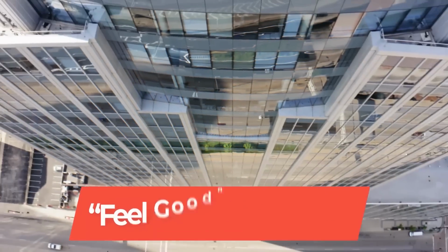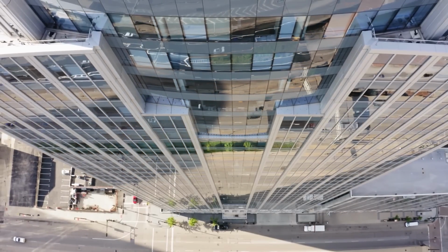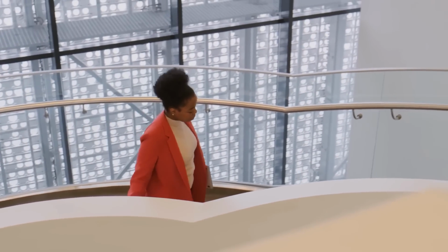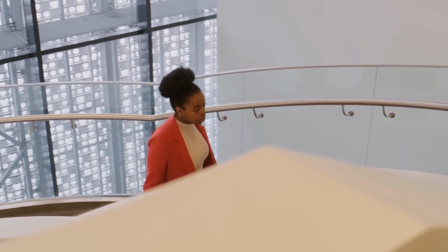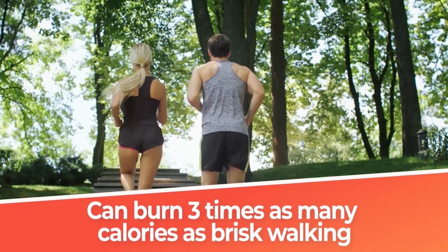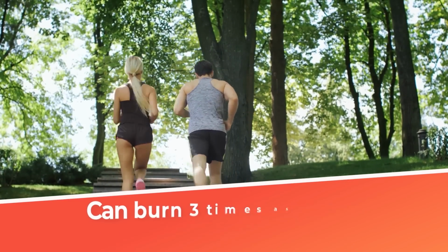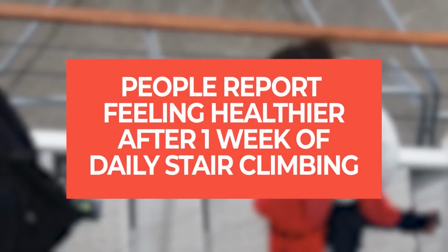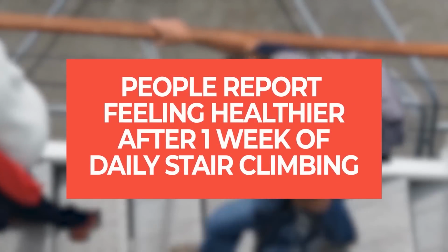If you work in a multiple-story building, stair climbing can be just about the easiest and quickest physical activity to fit into a busy schedule. And walking upstairs or an incline can burn about 3 times as many calories as brisk walking. People report feeling stronger and healthier overall after just 1 week of daily stair climbing.